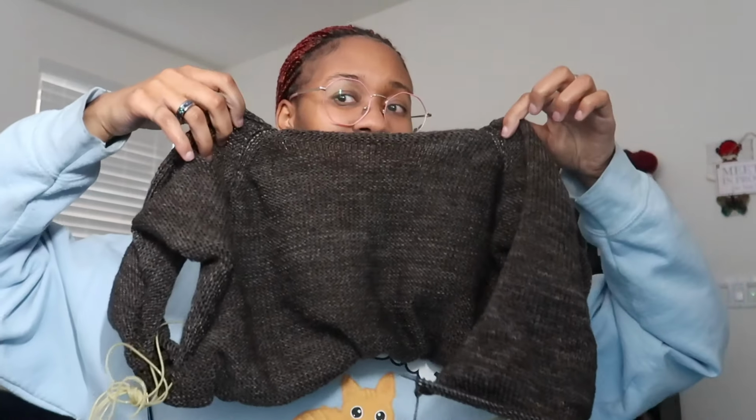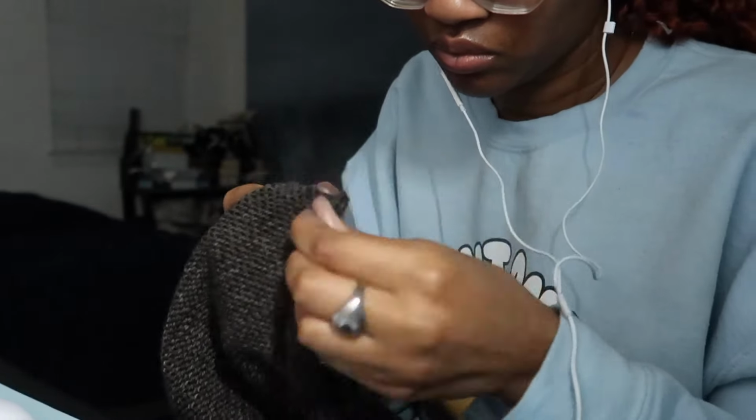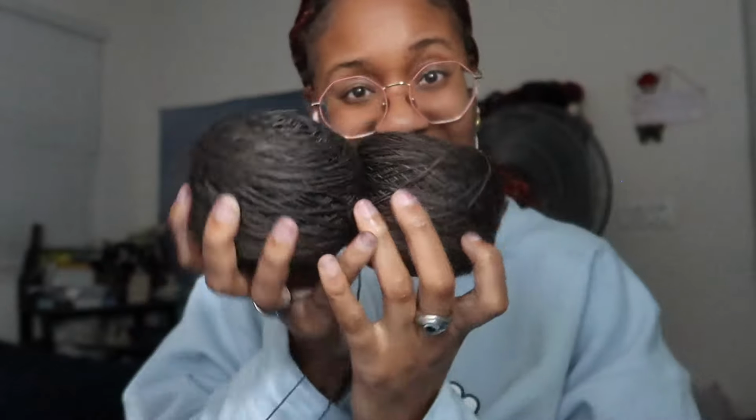But I mean, this is longer than it was before. So, I guess we'll see. Once I have a good bit under the armpit, then I think I'll start believing that this is actually gonna turn into a cardigan. Anyway, that's it for now. I finished my first 2 skeins.